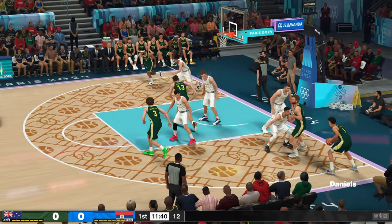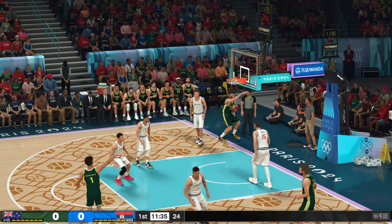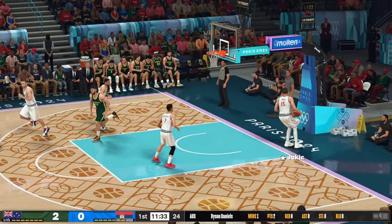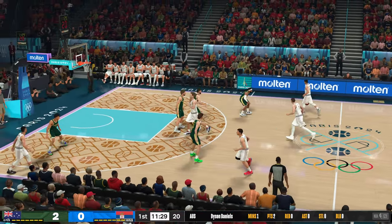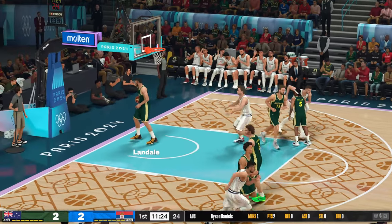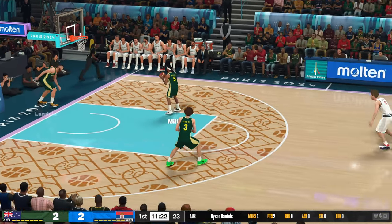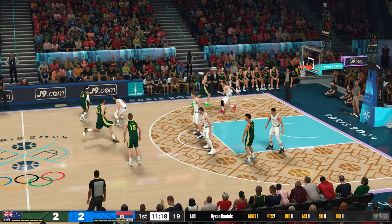Here is Daniels. Shot from the wing, and he gets the jumper to drop. To the paint. Here's Petrushev. Great pass to set up the lay-in. And I'll bet that's what they talked about before the game, getting the ball inside early.